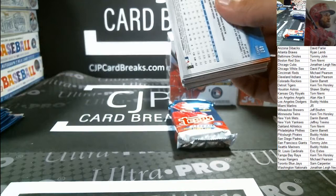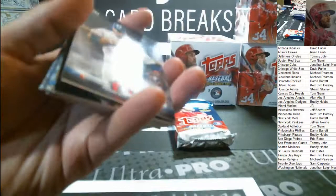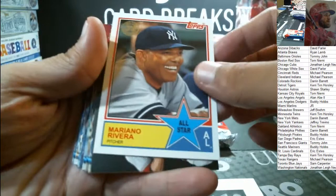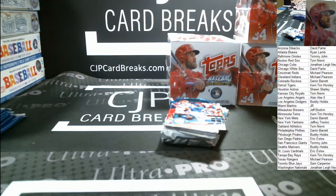Yeah, the Harper short print's nice. Looks like we're going to have our relic in this one, guys. Got a Francisco Lindor salute there for the Cleveland Indians. Throwback jersey. Mariano Rivera, 35th All-Star. And our jersey relic to 99, Joey Votto. Joey Votto jersey relic to 99. Going to the Cincinnati Reds.